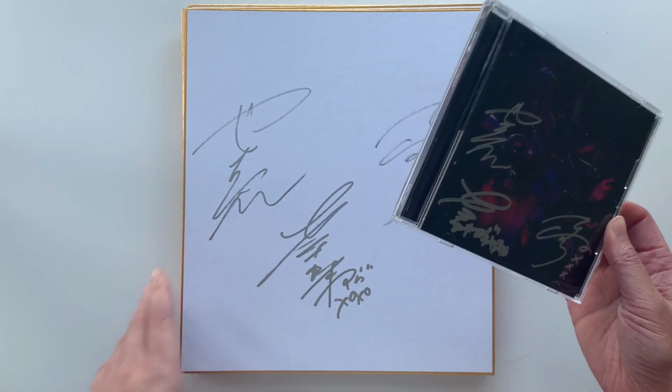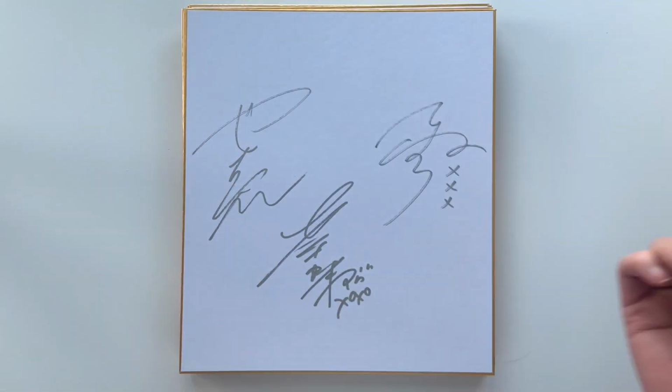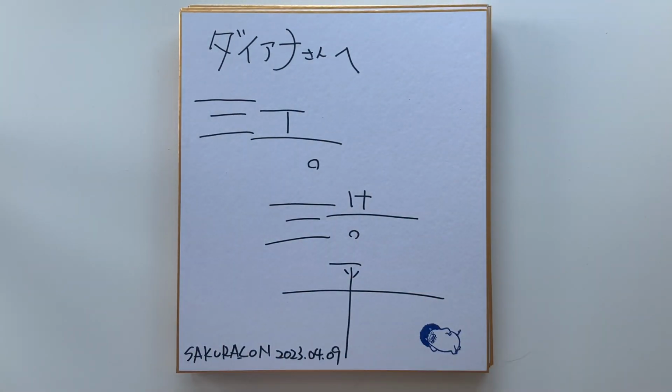When I mentioned that it was my last purchase, I did make some purchases for autograph purposes, but I wanted to talk about it here.